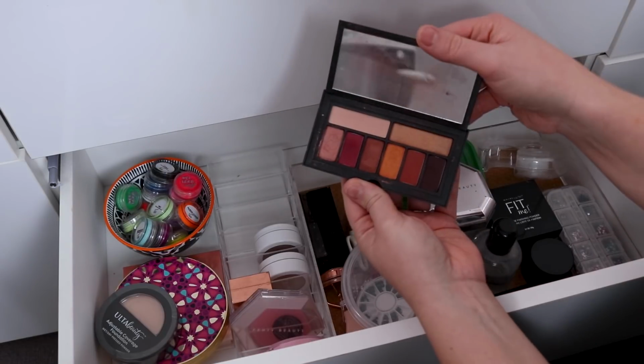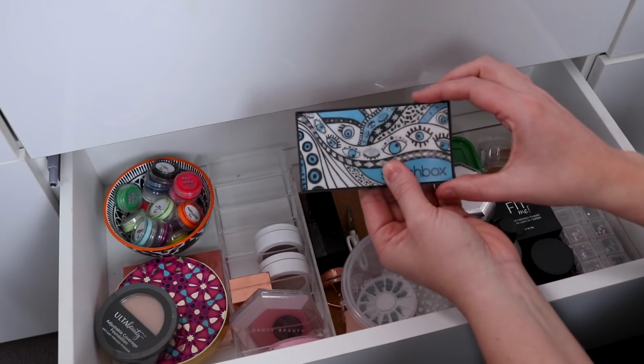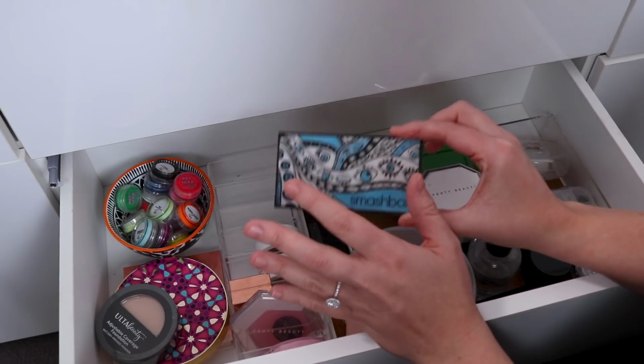This Smashbox palette I'll never get rid of. That is a sentimental value, but maybe I can find a different place for that to go. Maybe I can have a little sentimental makeup collection somewhere in my room.